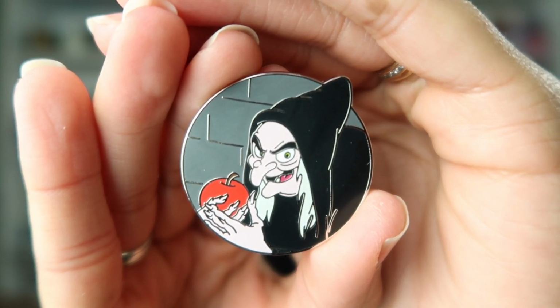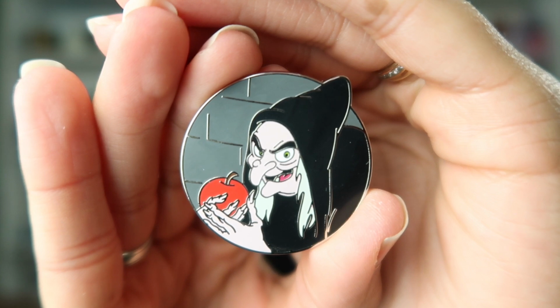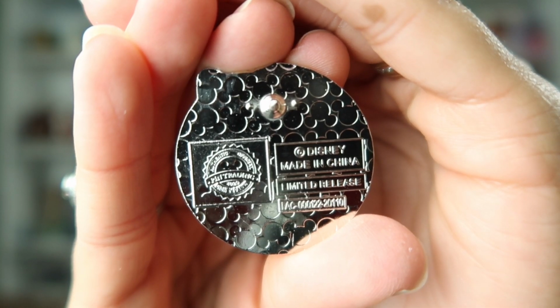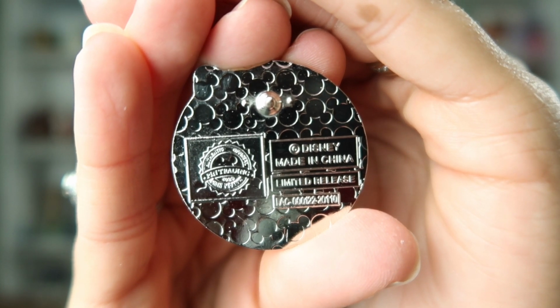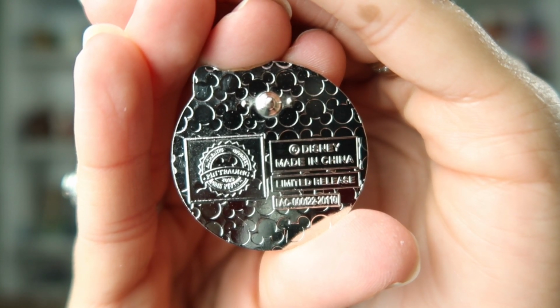Okay, so we are down to our very last box. This one features the old hag from Snow White in the front. So let me go ahead and okay, I just dropped the mystery pin right here. Let me take the old hag out of the backer card so I can show you a better look. Limited release pin. Pin trading logo for 2020. If I'm not mistaken, these pins were released in September of 2020.